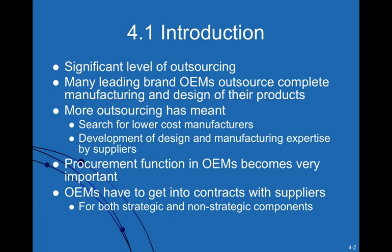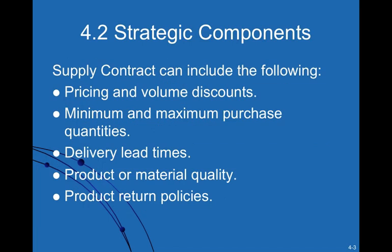Many of the OEMs, which are basically original equipment manufacturers, tend to outsource complete manufacturing and design of their products. And because of this outsourcing relationship, there's a tendency to try to identify manufacturers that could provide the products at a much lower cost. Typically, the original manufacturer would retain the design expertise, but would outsource the actual manufacturing of the product to contract manufacturers. All right, so OEMs have to get into contracts with suppliers for both strategic and non-strategic components.